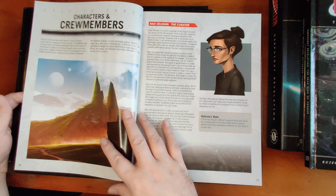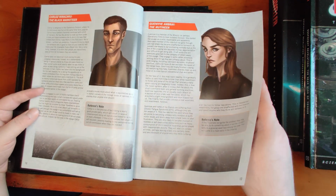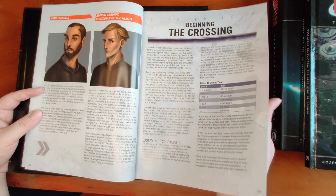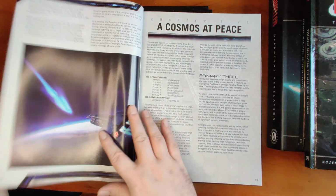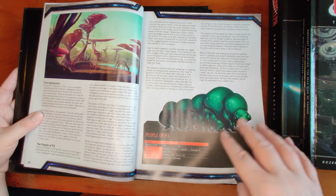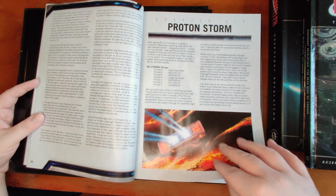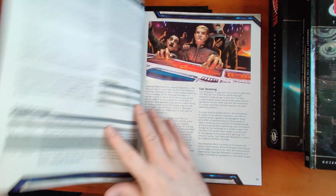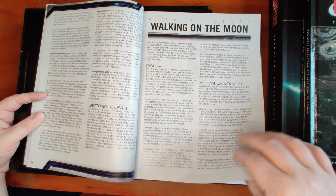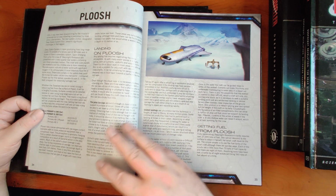But because the Rift is this big empty nothing between the arms of the galaxy, you really need to be careful about your planning. Now we've got some key characters here for the different factions. We've got the Custodian of the Nukes. That seems disarming to see that. Hope that doesn't come into play too much. We've got the people of P3. Yeah, proton storms. There's some interpersonal stuff going on. Fuel skimming. Walking on the moon. So apparently each refueling point turns out to be much more interesting than the crew would probably like.